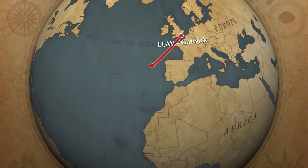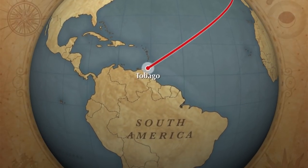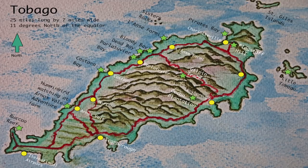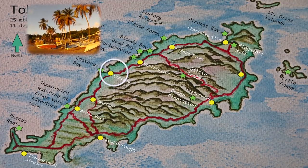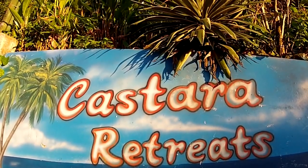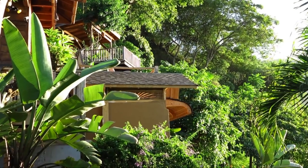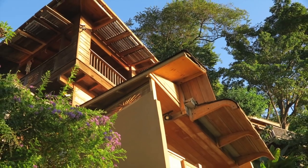We flew from Gatwick to Tobago in just over 8 hours. Tobago is 25 miles long and about 8 miles wide. We decided to stay at Castara Village on the north coast and chose Castara Retreats as our base, where we were looked after by our hosts Porridge and his wife Janelle.